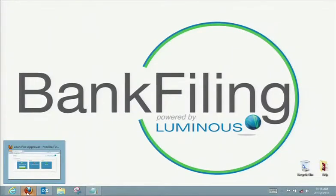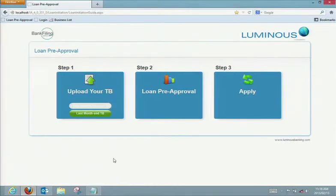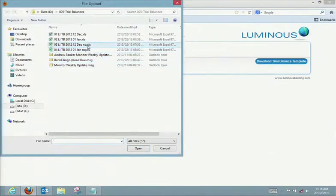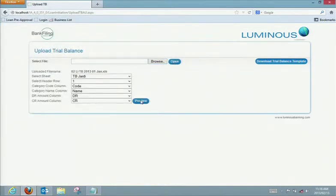What if a small business could see if they match a bank's lending criteria anonymously, without leaving a footprint, even before they've decided whether to apply for the loan or not? Let's have a look at what that looked like with bank filing. As you'll see, 3 easy steps. All they need is a trial balance that's up to date from their accounting packages in Excel format. All accounting packages can do this.